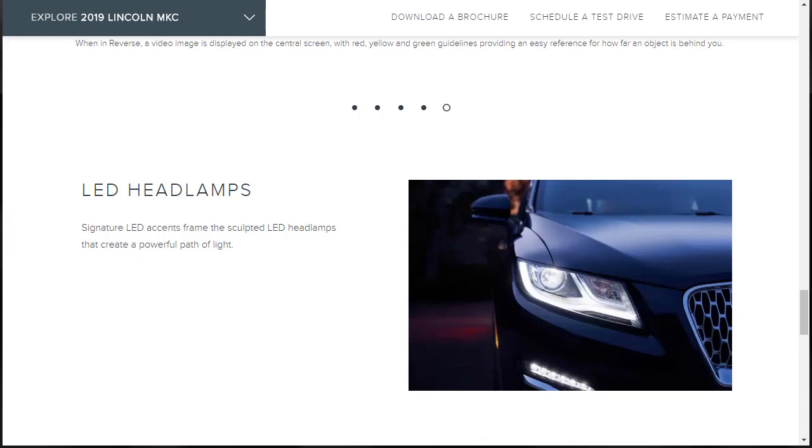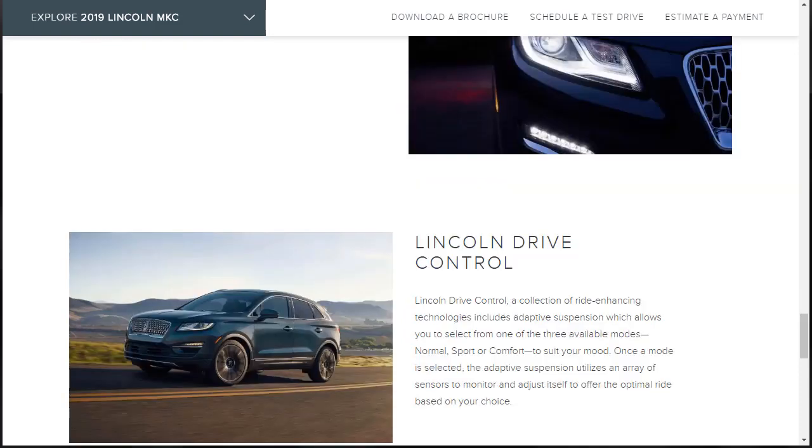Here, they're just letting us know, hey, there's LED headlamps, signature LED accents frame the sculpted LED headlamps. They create a powerful path of light. They don't say that it's an available feature or anything like that. So we're kind of led to believe that every 2019 Lincoln MKC just has these lights, I'm guessing. They don't say.